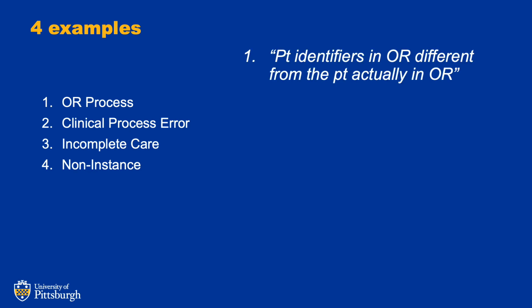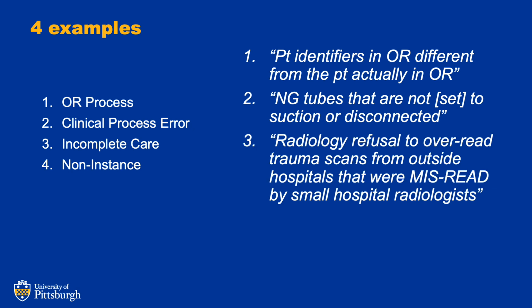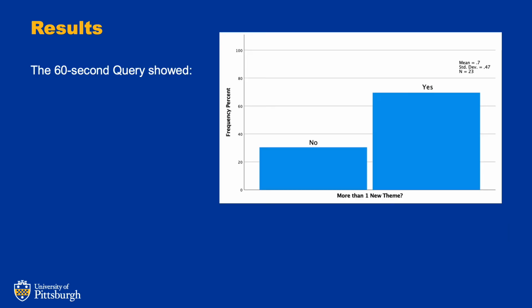For OR process, an example is the patient identifiers in OR different from the patient actually in OR. For clinical process error, NG tubes that are not set to suction or disconnected. For incomplete care, radiology refusal to overread trauma scans from outside hospitals that were misread by small hospital radiologists. And non-instance, rounding on 50-plus patients with limited team members.